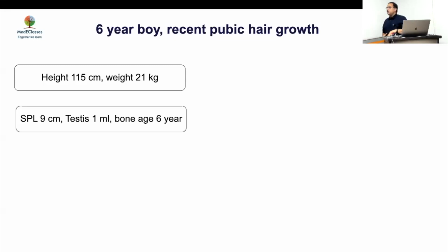Now, in this case, you have a child who is not that tall, with recent onset, small testis, and a bone age which is not advanced. So whatever has happened has happened very quickly. It hasn't given you time. So central precocious puberty is out because your testicular volume is significantly below the expected. An HCG producing tumor is out because the testis is very small. The possibility of CAH is also out because your bone age is not advanced. So this is something which is not coming from the testis and is of recent onset.